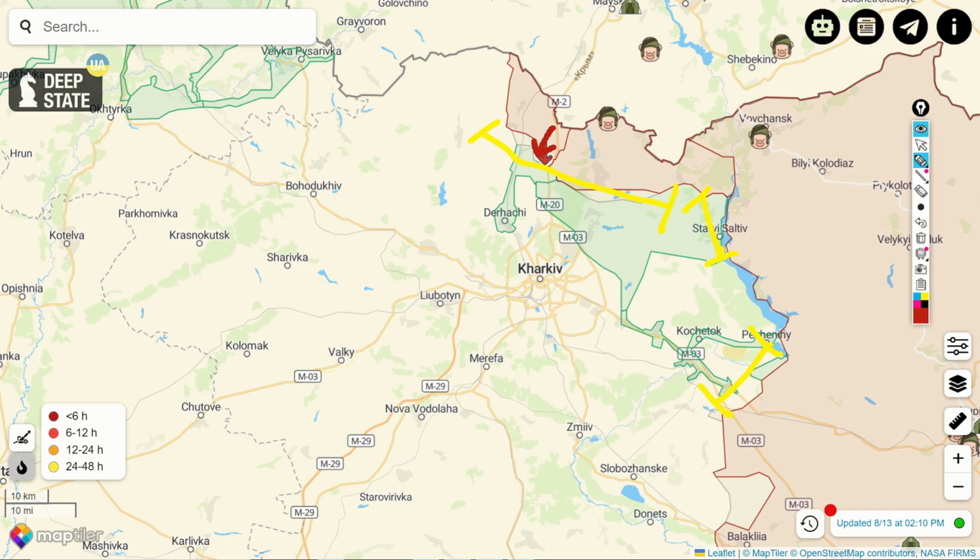Just to control this entire area, this city, and actually take the city. So not only do the Russians not have that amount of troops, but their troops aren't even well trained, so they're probably not really going to be taking Kharkiv unless the Ukrainian government collapses. I don't think they'll take the city, because the Ukrainians can literally just retreat into the city and hold out indefinitely if it came to that point.